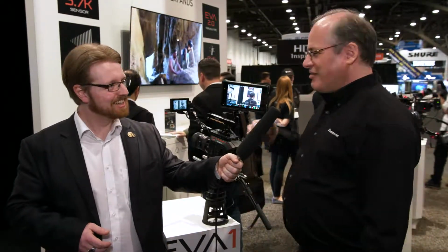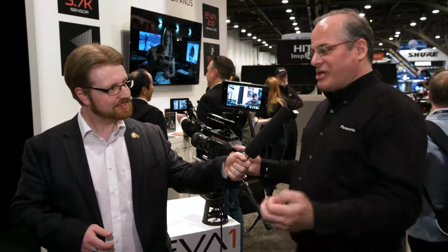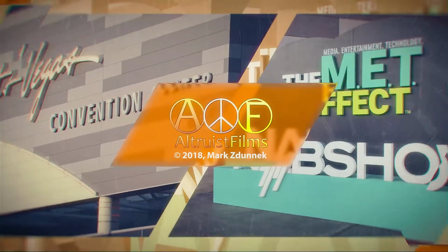You look at this list of cameras, and way down at the bottom in cost is the EVA1, but way at the top of performance is the EVA1. A 5.7K capable camera, it's pretty amazing that you're able to do that with this little machine that, by the way, is great for documentary work or squeezing into a tight space. It's a camera that has dual native ISO for high-speed shooting. It gives you a lot of flexibility, and it's another option. So we're really happy with that, very proud of it.